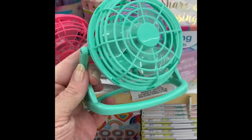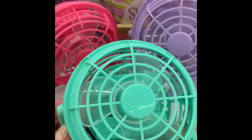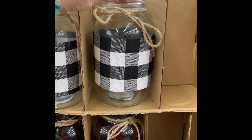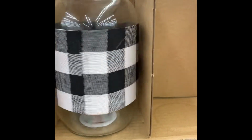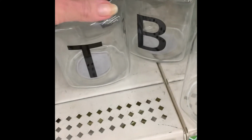New at the Dollar Tree, they're little personal battery-operated fans. And they come in these 3 colors. Inspirational and scripture cards to inspire others. You get 25 in a box. Jars are new at the Dollar Tree. You can get them in red or the black and white buffalo check. $1.25. I have these initial jars with the black top and your initial.